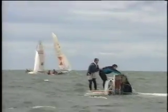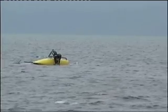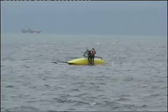Would you tip over much? Yes, we still tip over quite a lot. It's a fine line between pleasure and pain, and we still tip over. So with the Caveman on board, are you going to keep it upright? We'll keep it upright most of the time, but we will tip over. That'll be good to see. Oh, well, that's the way it is.